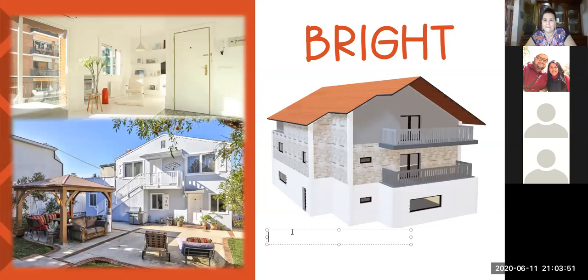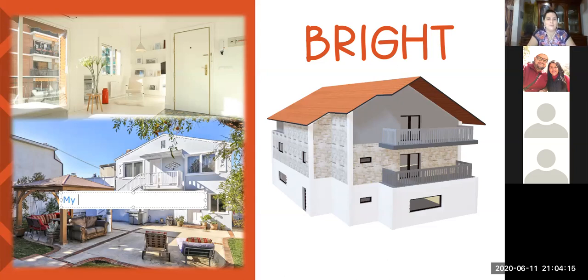In my case, my house is medium bright because we have one wall with a dark color, and the other walls are bright. Okay. So you could say, my house, for example, isn't bright enough. Or is, okay, is bright enough. So, my house is bright enough. It's bright enough, okay? So you could use this example. My house is bright enough, for example.